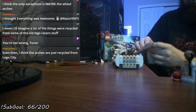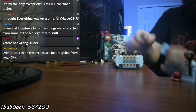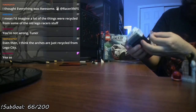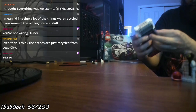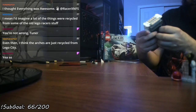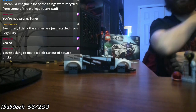Alright, now, for the other side. Okay, this side's fine. Gotta put the door decal in. Again, not perfectly aligned because I suck at that, but hey, there we go.